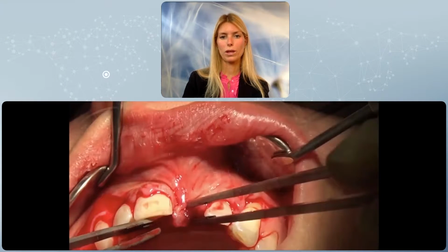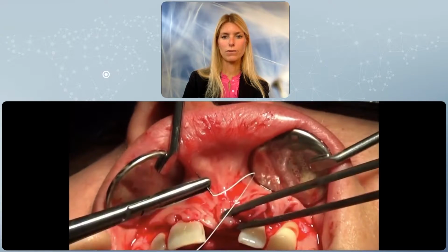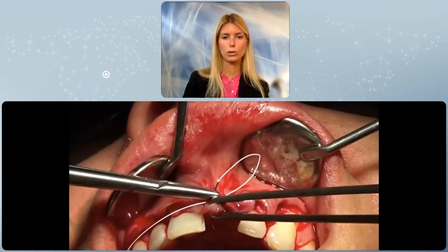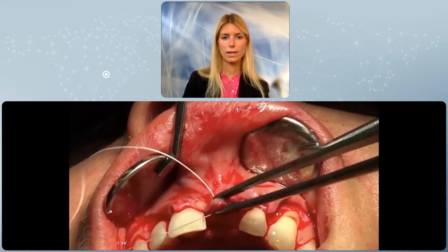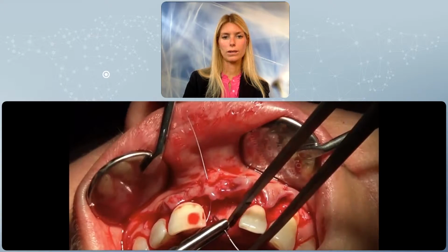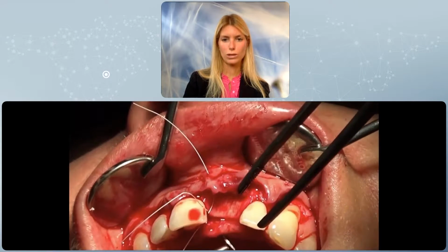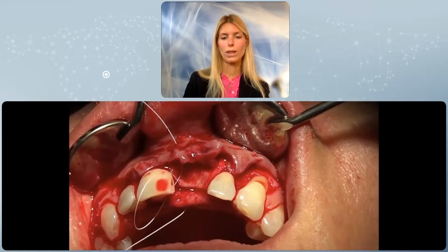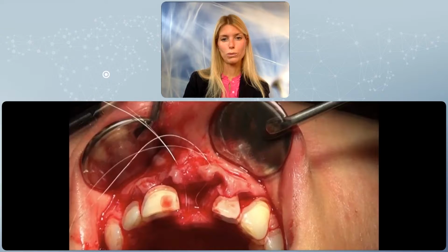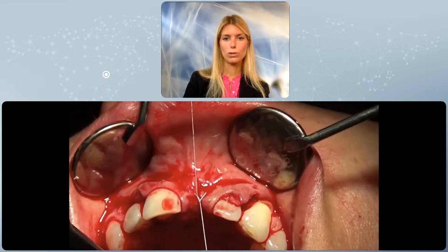We suture with a PTFE suture, which is very easy and pleasant to use, and it does not attract any plaque during the healing period. And then we close the papilla with single sutures around the contact point, and we finish off with a Proline 7.0, obviously always using loops and magnification, for the keratinized crestal tissue to be able to adapt.